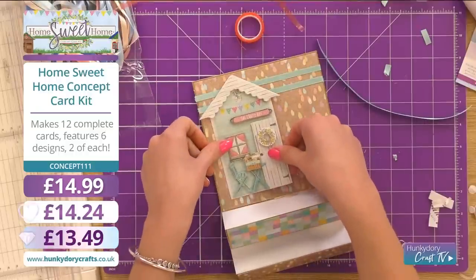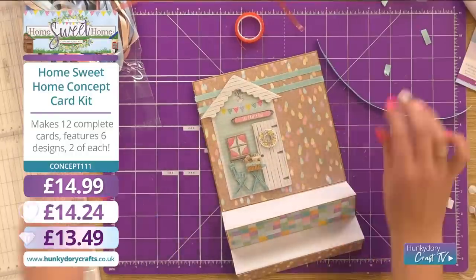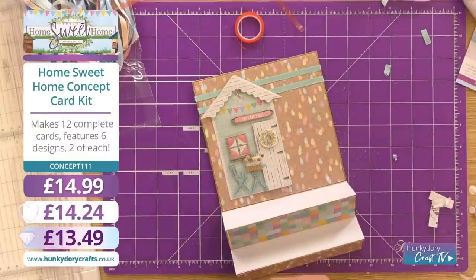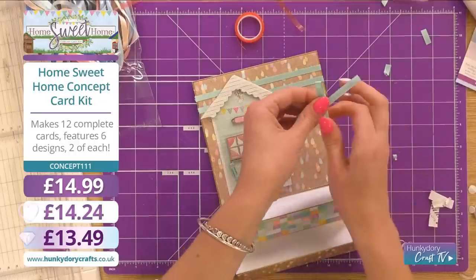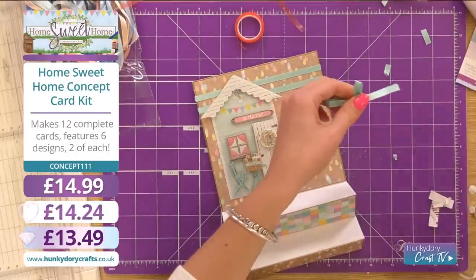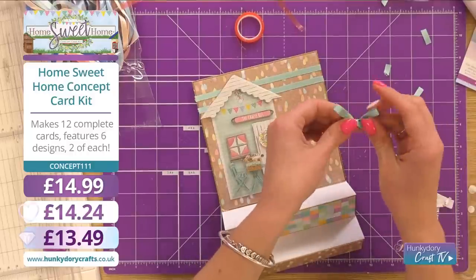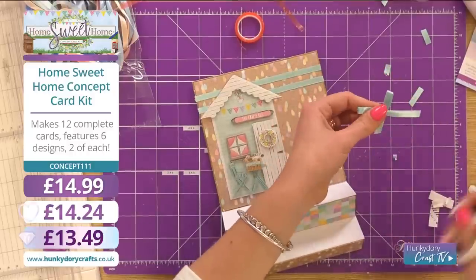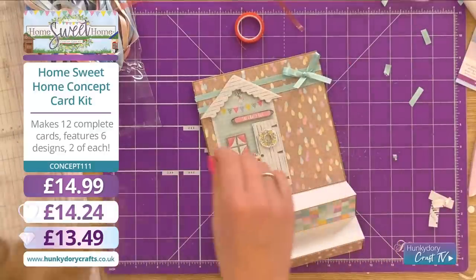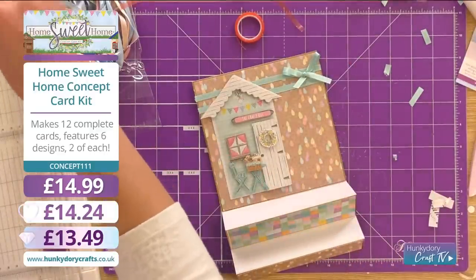So let's get our crafty hut on there, nice and loud and proud. Doesn't that really make it pop, just adding that ribbon? Absolutely. It's amazing how well it can turn out. We'll pop a little bow on as well. This is a ribbon that you need in your life. So let's grab a little glue dot to pop that on.